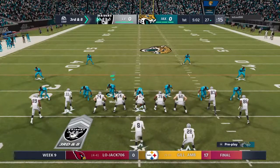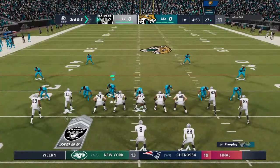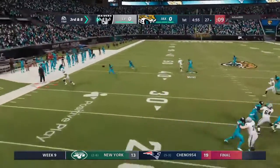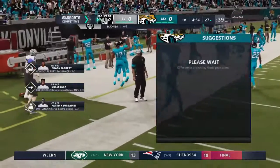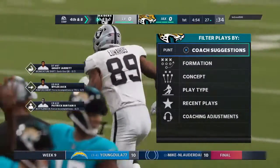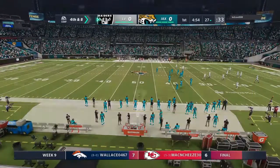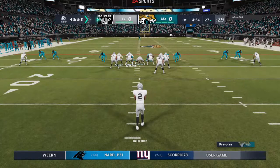This is 3rd and 8. From the gun, Jones. And this is going to be incomplete. So the defense able to get off the field here on 3rd down. And it's one of the goals of the game. They've got to be effective on passing downs. It's one of the few things defenses chart. How did we do on 3rd down? That's a nice start for them in this one.